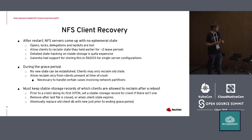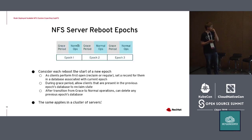Moving on. So logically, this can be organized into a series of epochs, where an epoch corresponds to the lifetime of a particular instance of an NFS daemon, beginning with a grace period where all the NFS clients can reconnect and try to establish whatever state they had. And then after that completes, the NFS server transitions into normal operation, which will generally be a very long time. It should be in normal operation. So failovers are not that common.